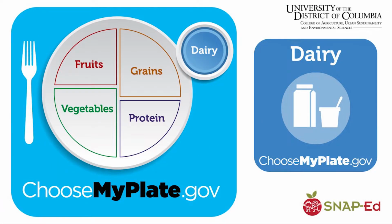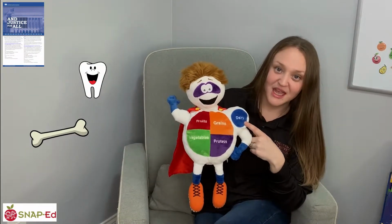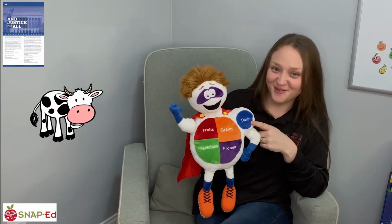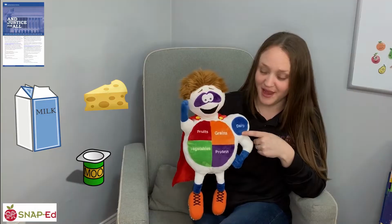So then finally we have our dairy group. Can you tell me what color this is? That's blue, right? This is our blue group. We know that our dairy foods help us keep strong bones and strong teeth. They help both of those. Can anybody tell me where they think dairy comes from? I can give you another hint. A lot of the dairy comes from a certain animal that lives on a farm, and it says, moo. You're right. A lot of our dairy comes from cows. So we get a lot of our milk, our yogurt, our cheese, things like that. A lot of those foods come from cows.